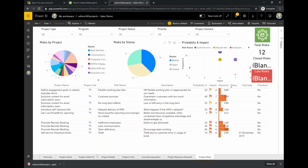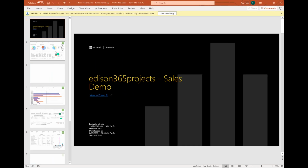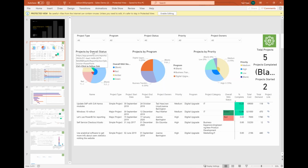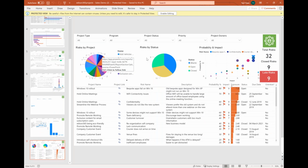As I said, the other thing we wanted to do is let Microsoft do some more work for us. So it's actually going through and launching a set of these reports directly inside of PowerPoint. And I know as project managers, we often have to give our status updates through PowerPoint. So why not let it do all of the heavy lifting for you?